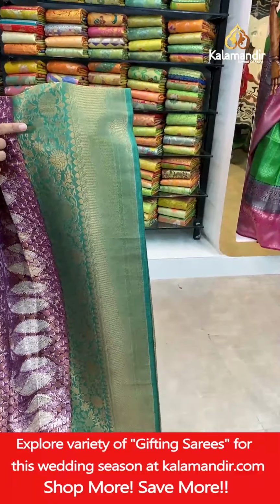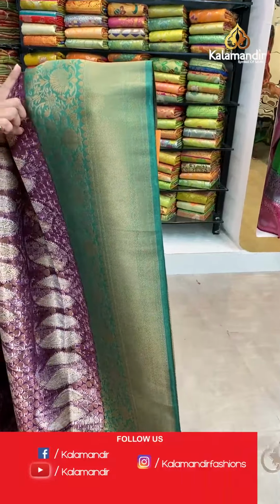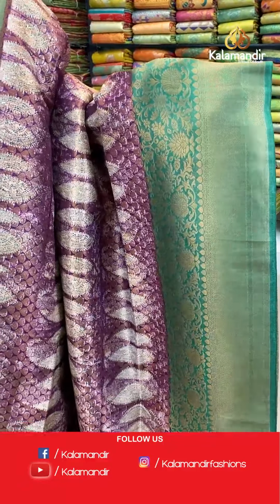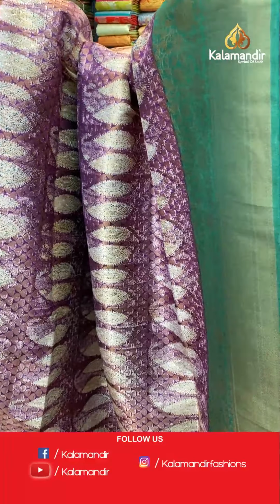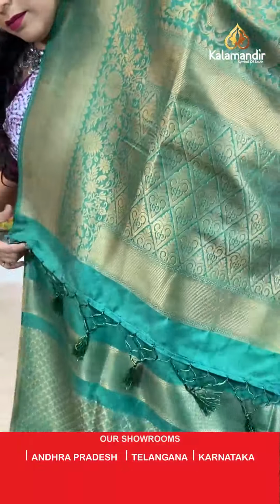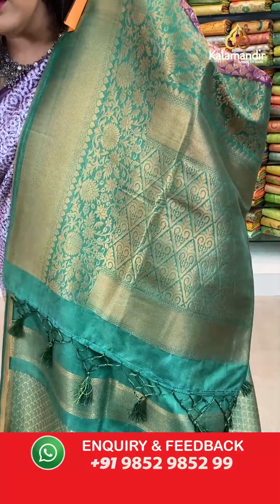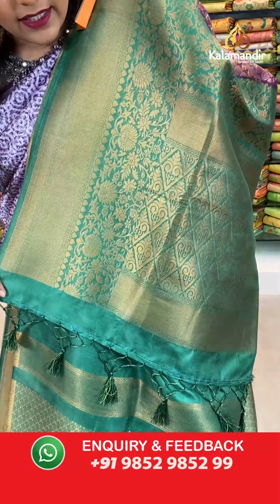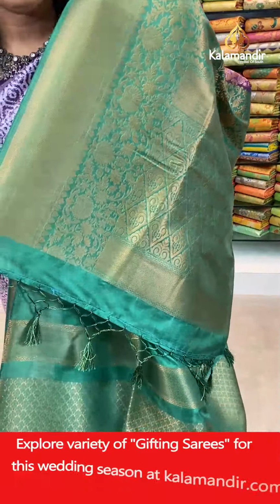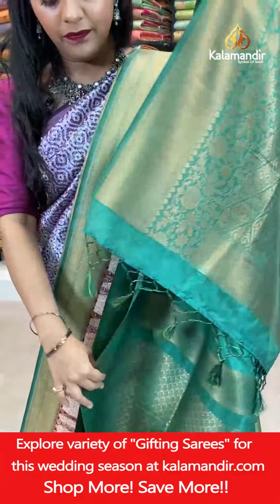Moving towards the border now, which I told you is contrasting green in color, completely filled with gold zari weaving work. So the entire sari has gold zari weaving all over it. Next up is the pallu for this sari, green in color, same as the border, and completely zari woven in floral design. Also have a look at the tassels which is at the bottom of the pallu.